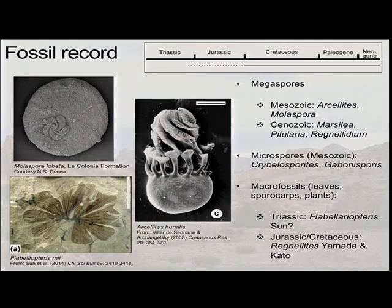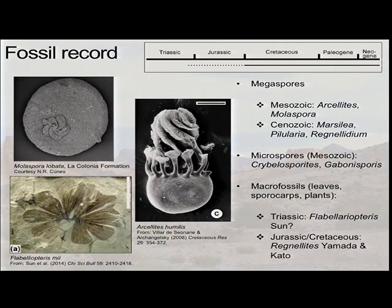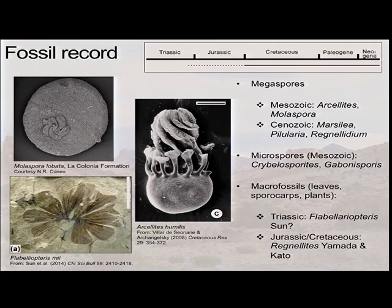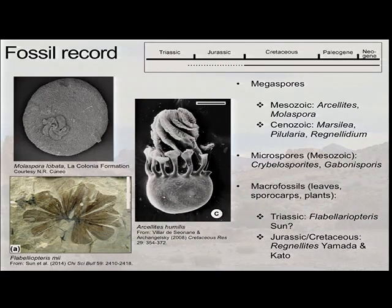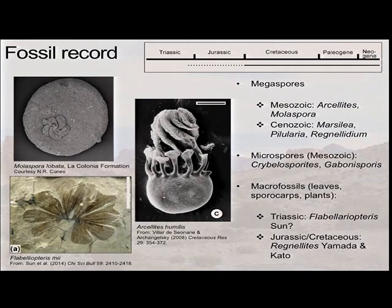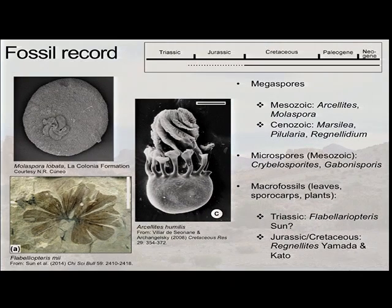There's a pretty big megaspore record of spores that are thought to be associated with this family. Mostly they're assigned to extinct genera. So we have this extinct genus, Arcellites. It's got this incredible acrolamella on it. And this has never been associated with any type of plant megafossil. So we don't know what kind of plant produced this exactly. But given this structure, we think it goes with Marsileaceae. And then Molospora is this other extinct form. This form actually looks a lot like spores of modern Regnolidium. The structure is a bit more diverse, but you'll see these contorted lobes on the megaspore.